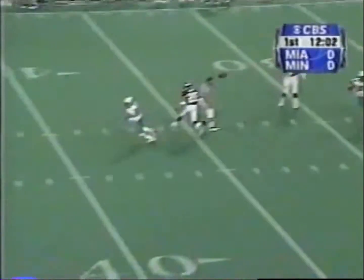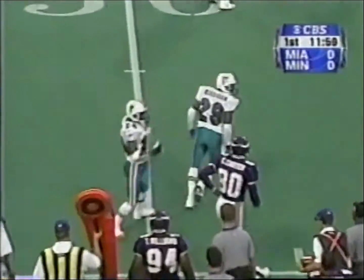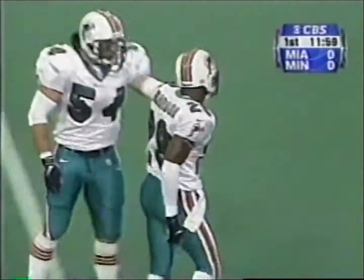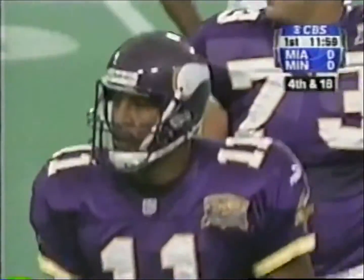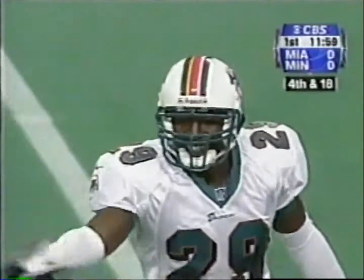Another good block by Stussy. Culpepper with time, throws the pass. Sam Madison got in the way, in front of Chris Carter. It's an incomplete pass, and Minnesota's got a punt on their first possession. Good pass rush coming up the field that time from Trace Armstrong.